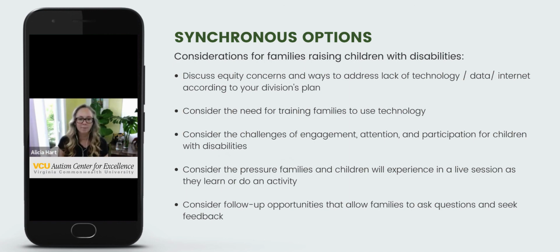in for some feedback. And of course, we also want to consider follow-up opportunities that allow families to ask more meaningful questions and to seek feedback. Because if we're doing all this in a live session and we're throwing a lot of information at either a child or a family, they may need some time to process that information and come back and say, wait a minute, I actually had some questions about what we talked about in that live session. So make sure that you have some sort of follow-up opportunity with that. So you've had the live session, you had a lot that the family may need to process, give them some time to think about it, and then come back with some questions.